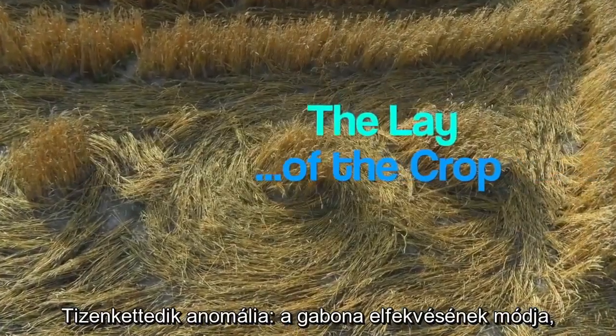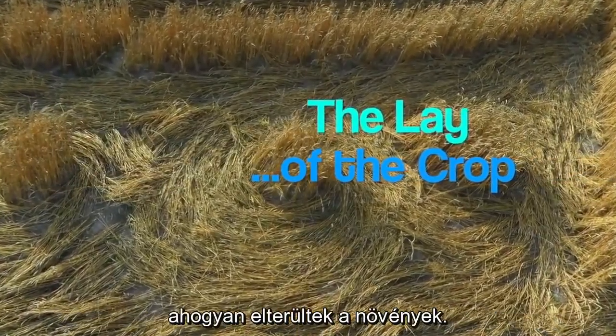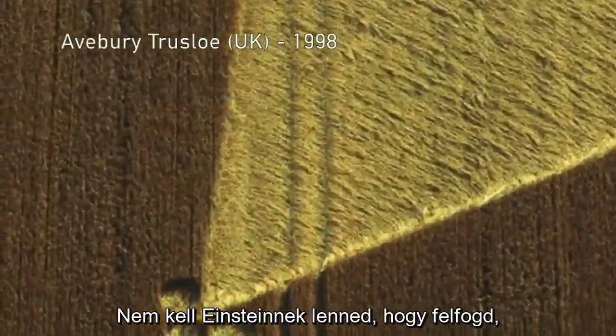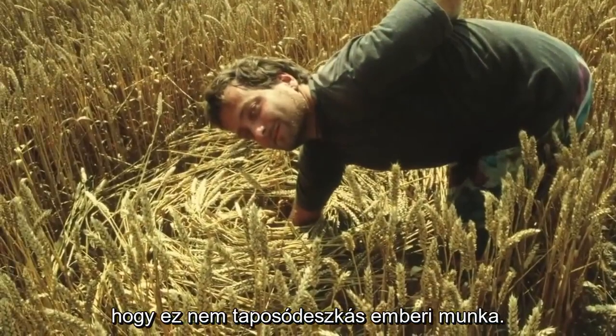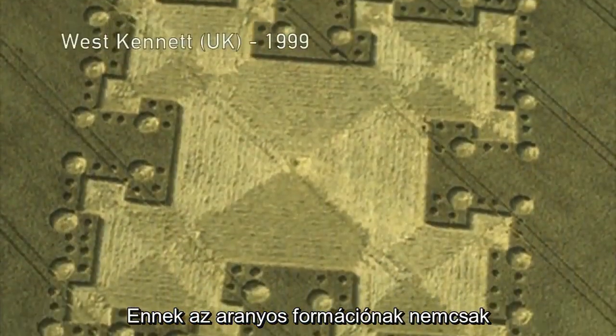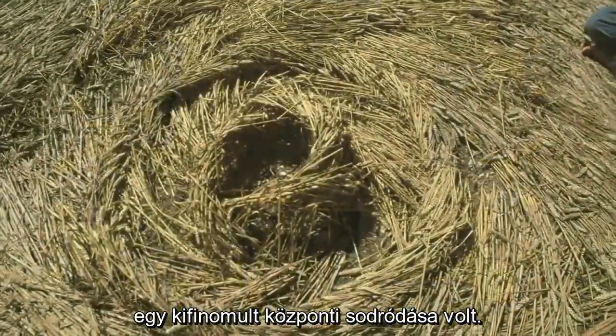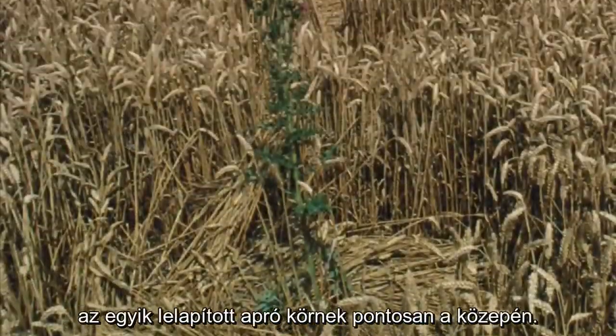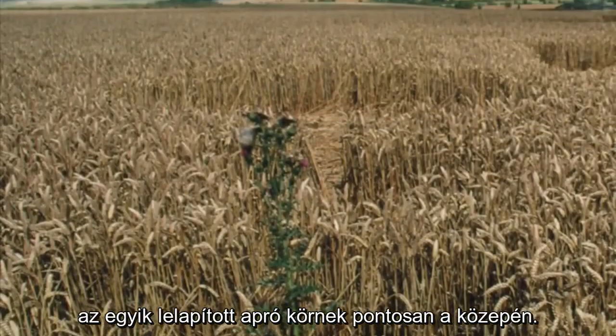On top of all of this, there is the lay of the crop, the way the plants have been laid down. You don't have to be Einstein to understand that this is not the work of men with stomper boards. This lovely formation not only had an intricate center swirl, it also had a thistle standing up straight, dead center in one of the tiny circles.